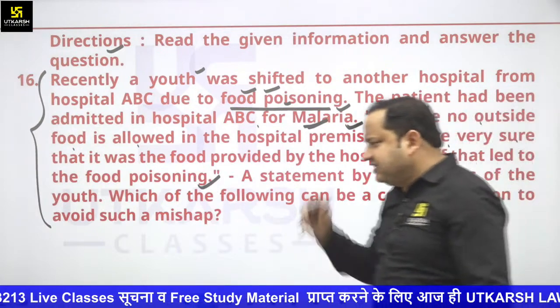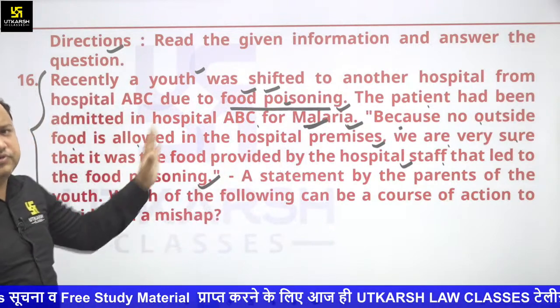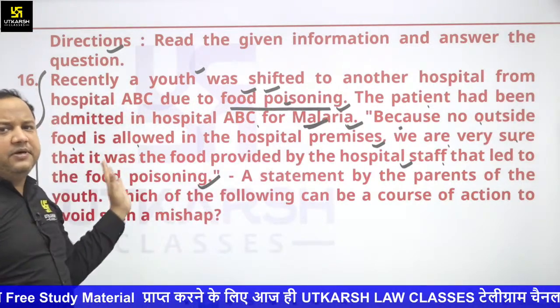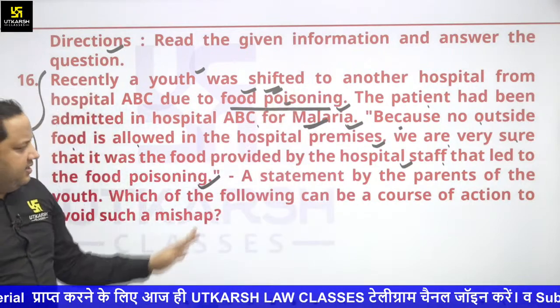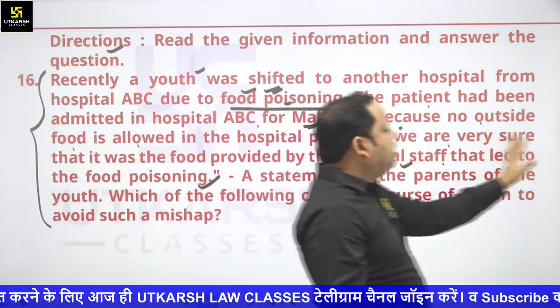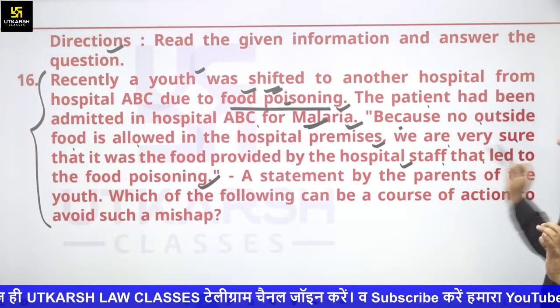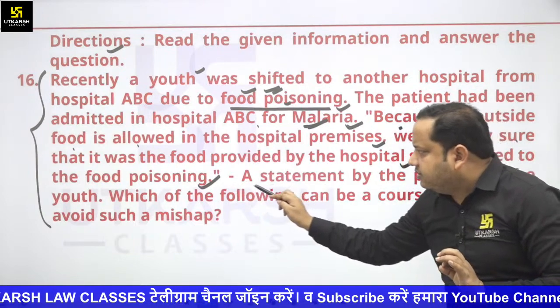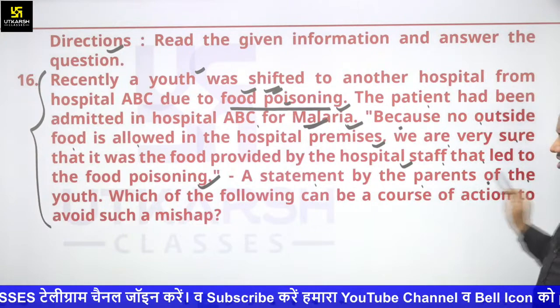So now there is clear information and evidence. If no outside food is allowed and the person suffered with food poisoning, and the only food was provided by the hospital staff, yes, that led to food poisoning. A statement by the parents of the youth.